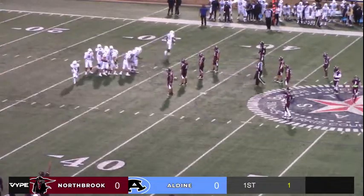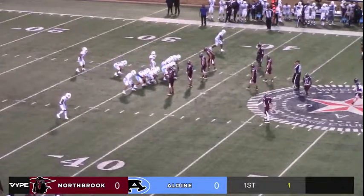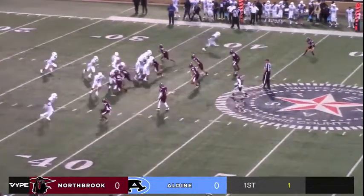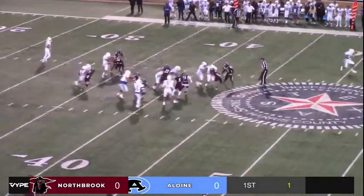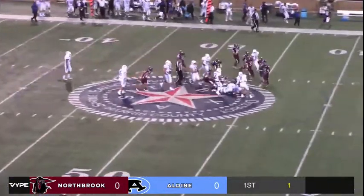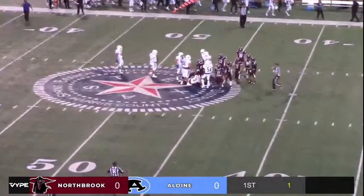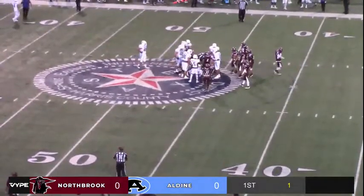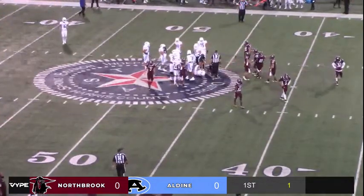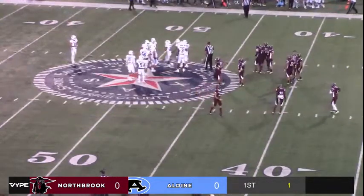Right now you see Northbrook gives the Mustangs down linemen, 2 linebackers on the field, 5 defensive backs. More of a dime package look against this power set. Power out, and they're going to run it right up the middle, right up the gut. Perez makes a move, nearly broke that one loose, and he might have fumbled there at the end. Run up the middle by number 22, Damian Perez, and Damian Perez is able to pick up the first down. Nice run there. Gives the Mustangs another first down.